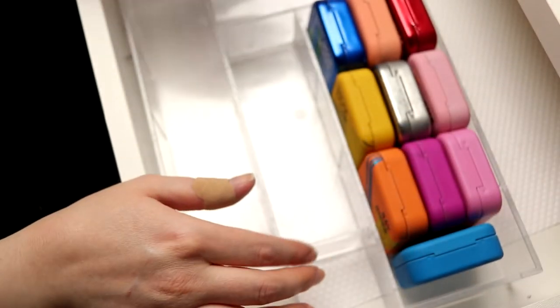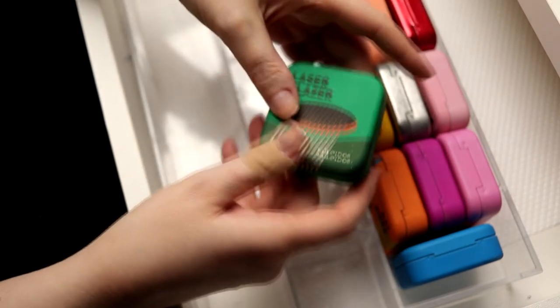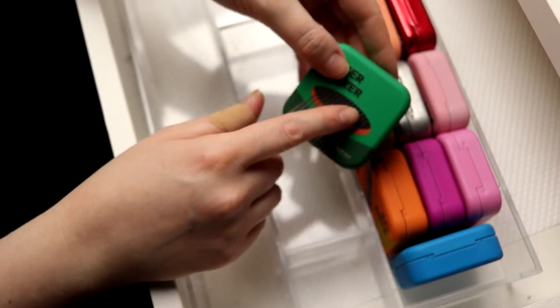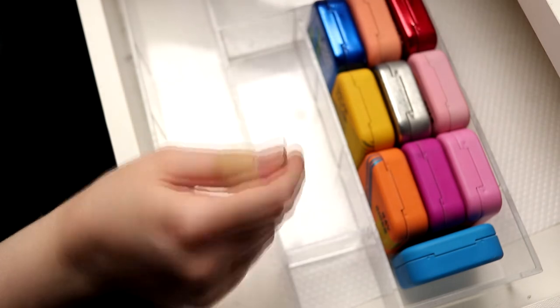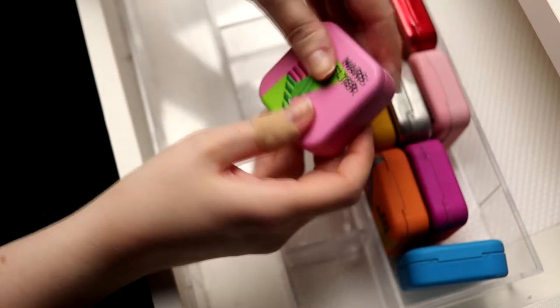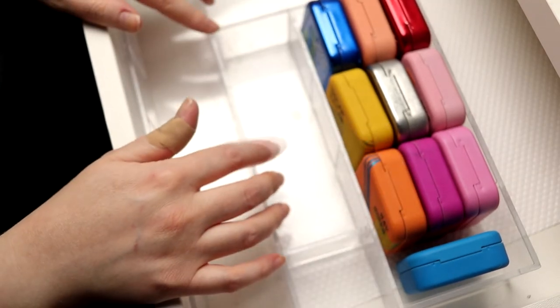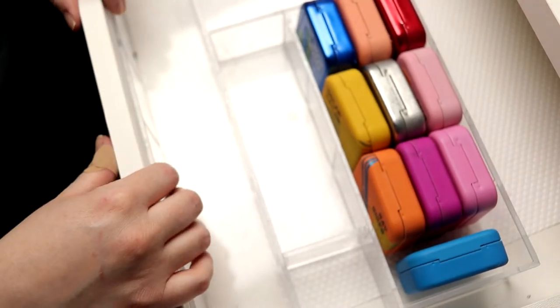Maybe have it like that, because I have this laser glazer, but I can't use this as a highlight, so I'm not going to keep it there. I don't know if I can use this new Marsh Melter as a highlight. I do not think so, but it will go in there as well. So this feels a little bit better, but what do I want to have in the other ones here?